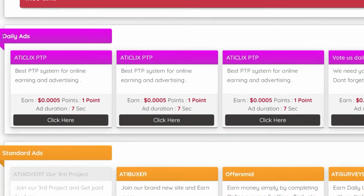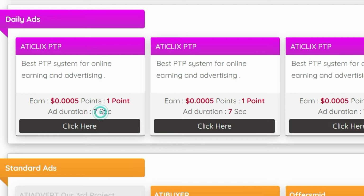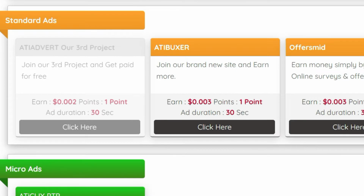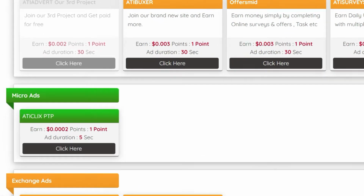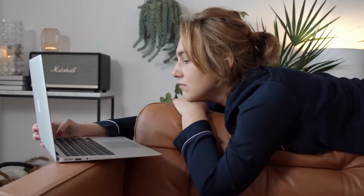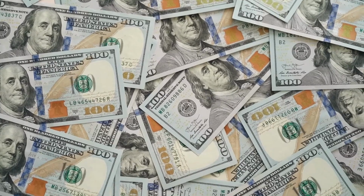In fact, there is even a variation in the type of ads you can watch on ATIClicks. There are daily ads that last 7 seconds and can make you roughly 0.0005 cents per click. Standard ads that last 30 seconds each and can make you 0.003 cents per click. And lastly, micro ads. And that, as the name suggests, lasts only 5 seconds and can make you 0.0002 cents per click. Now yes, the payout rewards might sound awfully meager, but your earning opportunities don't end here yet.